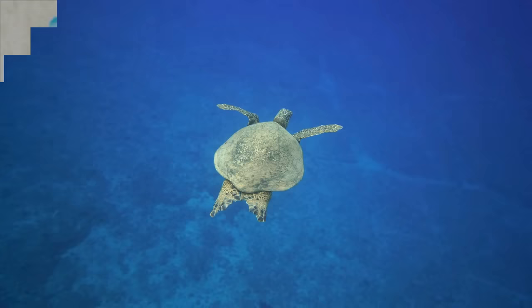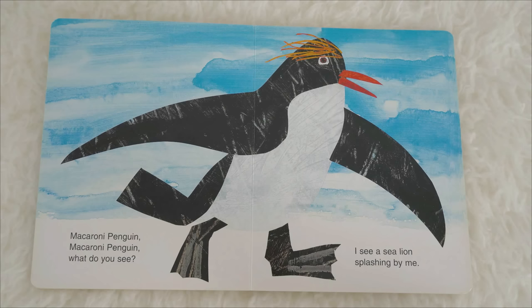Macaroni penguin, what do you see? I see a sea lion splashing by me. A macaroni penguin. This animal is a macaroni penguin.